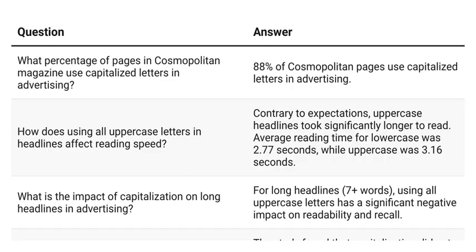But here's where it gets interesting. The study also found that selective capitalization can be a powerful tool. Using uppercase for key words in your headline can help those important bits stand out. Oh, I see what you mean. So instead of "experience the magic of our new product," we might go with "experience the MAGIC of our new product." That way, we're drawing attention to the most important element without sacrificing readability.